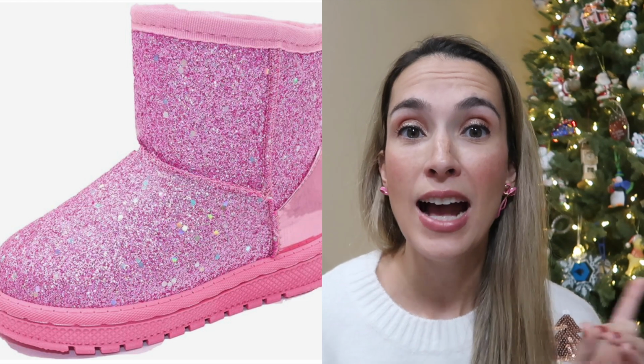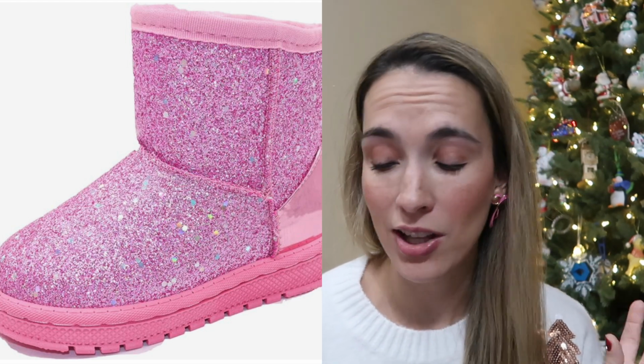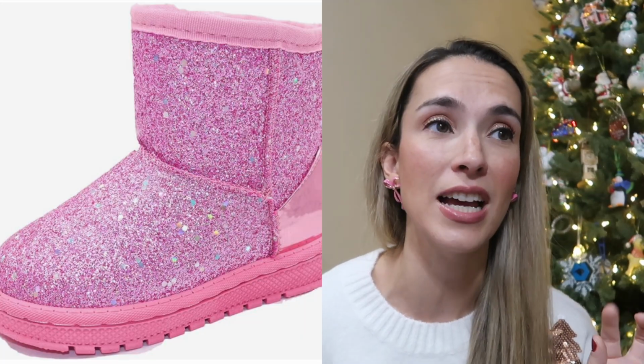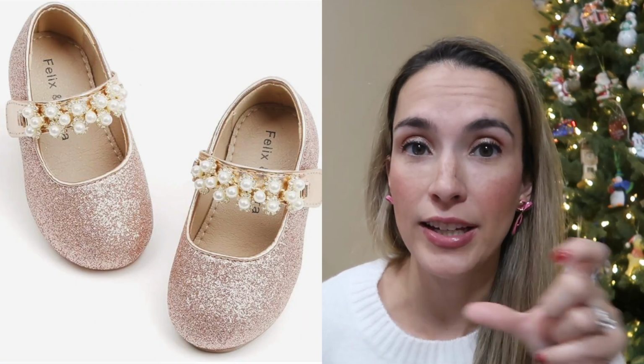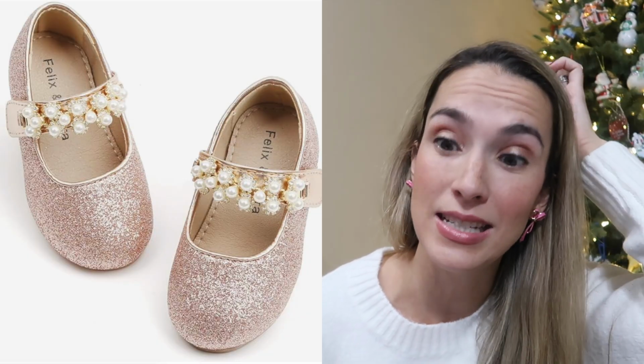Sparkly shoes are another great gift for your little ones that are also practical gifts. So we have these Felix and Flora toddler running shoes that have the rainbow sparkles. Comes in different colors as well. She wears this as an everyday shoe, as well as her pink boots. She calls these her pink Taylor boots. Those are a good gift, as well as her sparkly fancy shoes or church shoes that we use. I will link all of those down below.